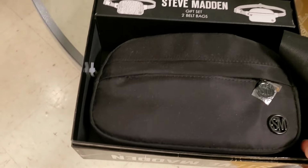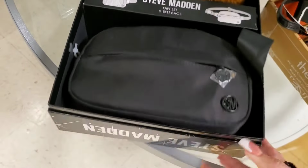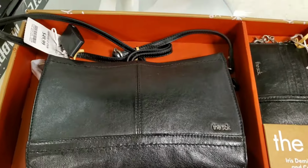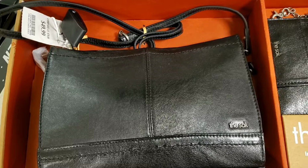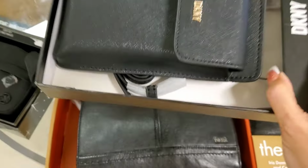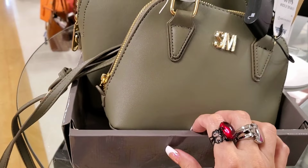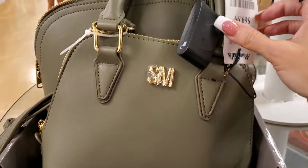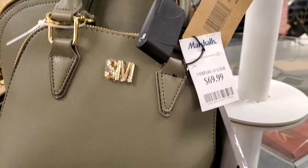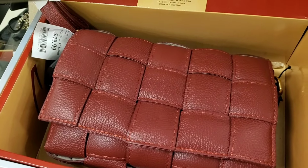Have this one, two belt bags. Two different styles by Steve Madden. This one brings a purse and a wallet for $50. They have this one for $18. This one right here is like an olive green. It brings three actually. The wallet, this one, and then this small one for $70. And they have this one. It's a nice color for $80.